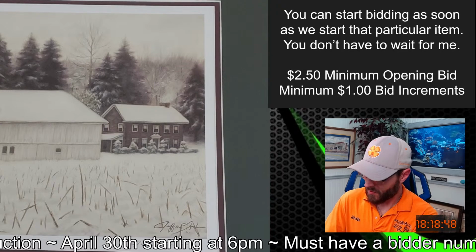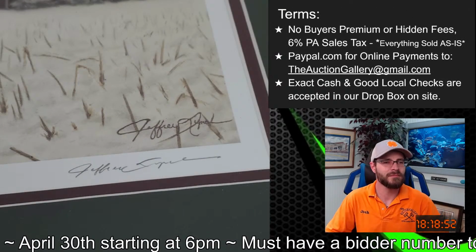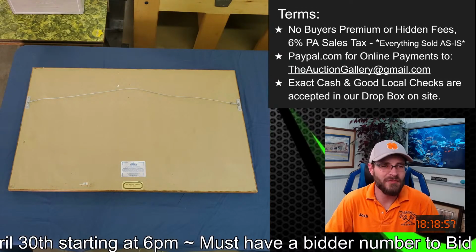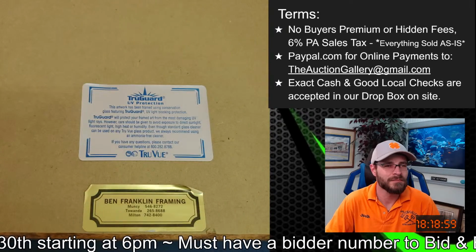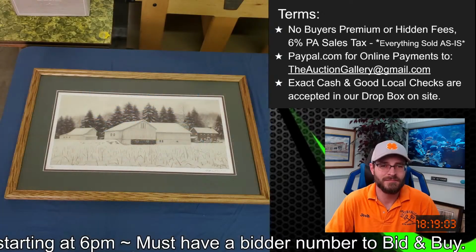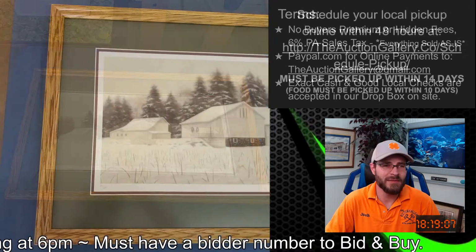By 29.5 inches. All right, guys. All professionally framed and matted there as well. True Guard, Ben Franklin framing on that one, guys. That wasn't cheap either. Oak frame. Oh, I love what they did with the matting, too.